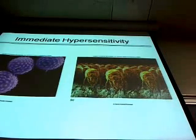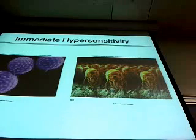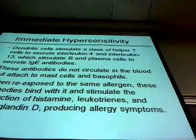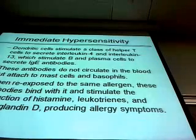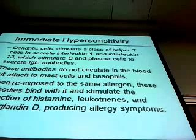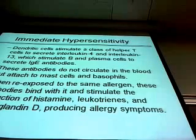Anyway, generally with dust mites, it's not the mite that causes the problem, it's the feces from the mite. They say for every gram of dust, there are probably 10,000 little poops, for lack of a better word. In immediate hypersensitivity, dendritic cells stimulate class 2 T cells, which secrete interleukin-4 and interleukin-13, which activate the B cells, and plasma cells secrete the IgE antibodies. The IgE antibodies are the allergic antibodies. That's what you see in allergic reactions.